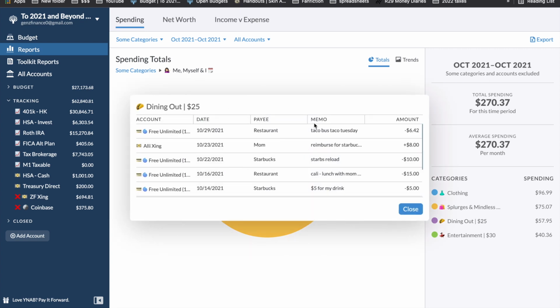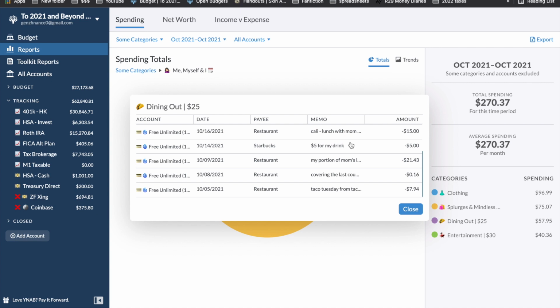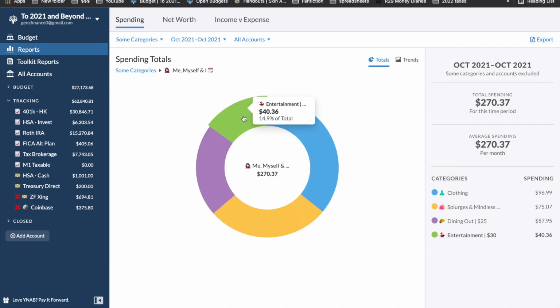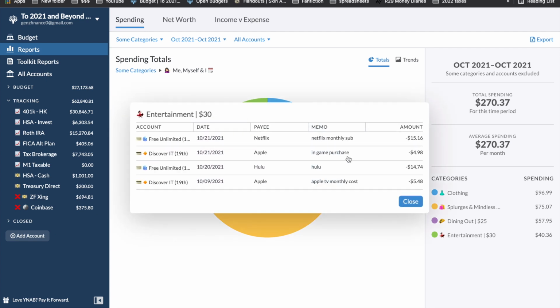Then dining out, I somehow managed to come just under. I gave myself $60 for the month, and I came just under that, but it was a struggle. And then $40.36 in entertainment, which I don't even know how. I forgot that I had the Apple TV subscription that was due this month. So that was $5.48. Then again, I was doing a free trial of Hulu, forgot to cancel it, $14.74.